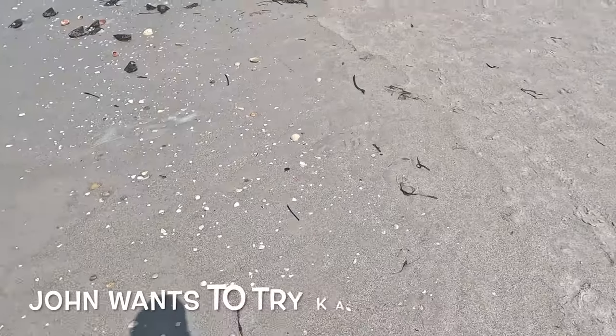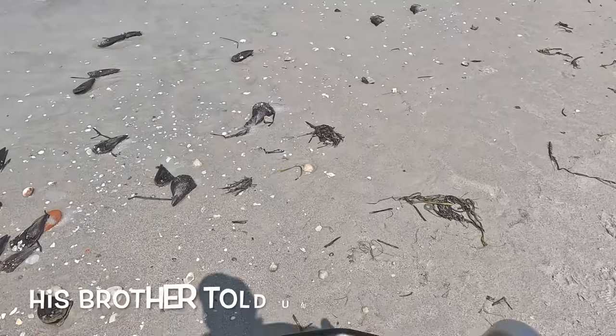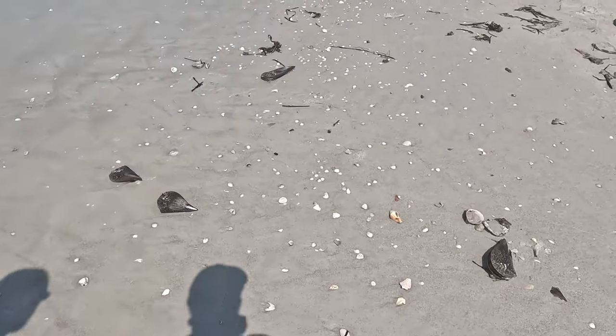Katiki for lunch. You wanna go to Katiki for lunch? Yeah. Okay. Well, yeah, because we would normally eat at PAG, at the Paradise Grill. But we left to come here and check it out.